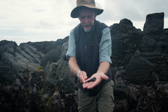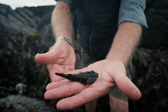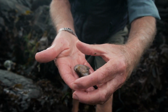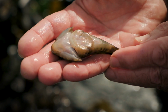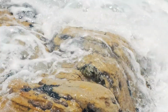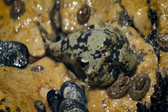Oh, Matt, what we've got here is one of the cutest and most easily recognized intertidal fishes. It's a suckerfish. And if I turn him over, you can see that his pectoral fins and his pelvic fins have been adapted to make a big round sucker. He can actually stick onto the rocks with that. You see he's got this very flat underside, and then he can stick onto the rocks even in the crashing waves.